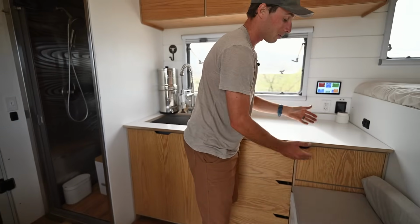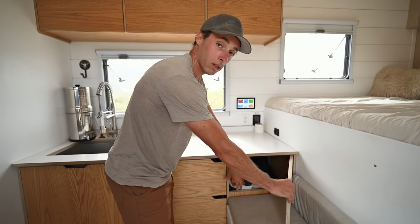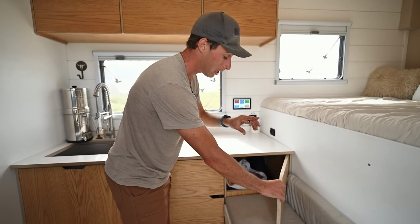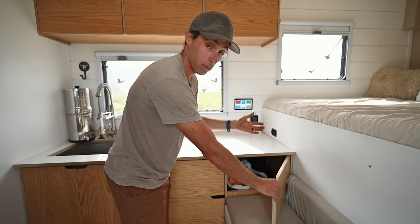Since the bench does run into the cabinet, it kind of became a dead space zone. So we have a little door, and all of our dirty laundry is in here. We store yoga mats, and we also have our Clear Source Ultra 3 water filtration in there. So the water gets filtered, it's tucked out of the way, and we never see it.